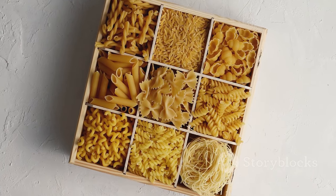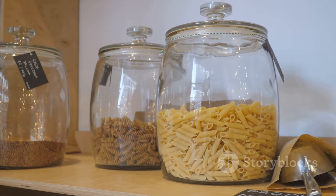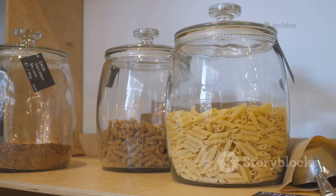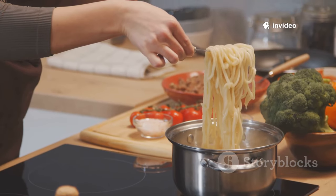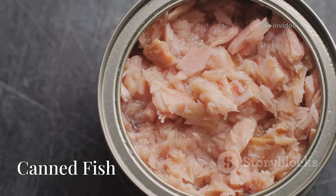Stock a variety of shapes for meal variety. Store in a cool, dry place or sealed buckets for long-term storage. Pasta brings normalcy and comfort when you need it most. It's more than food, it's a taste of home.